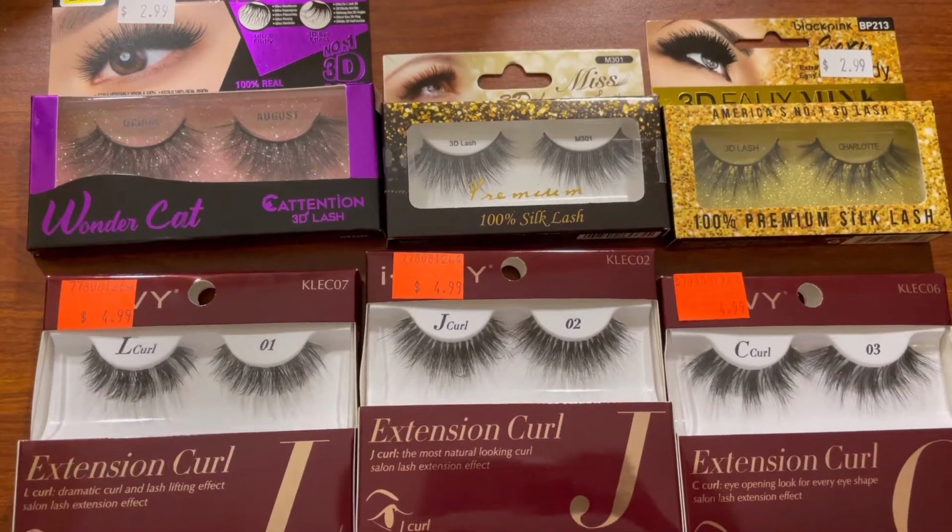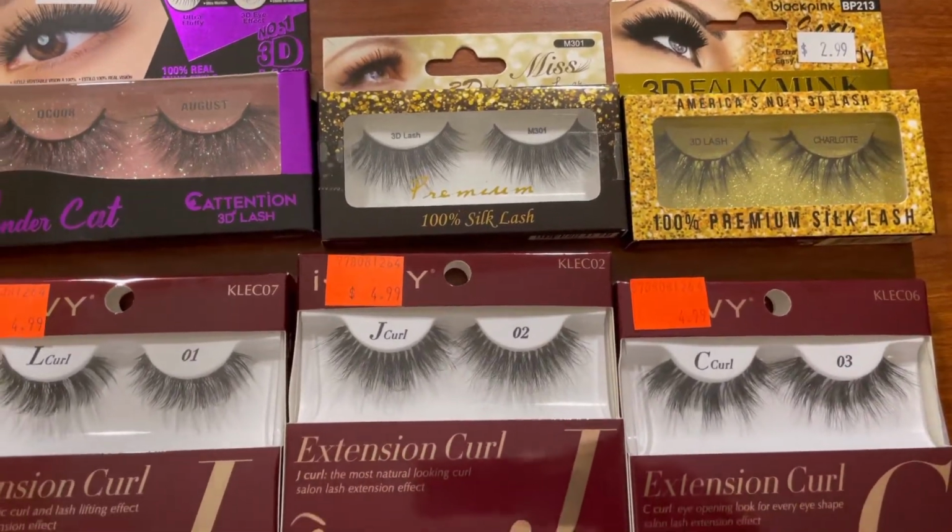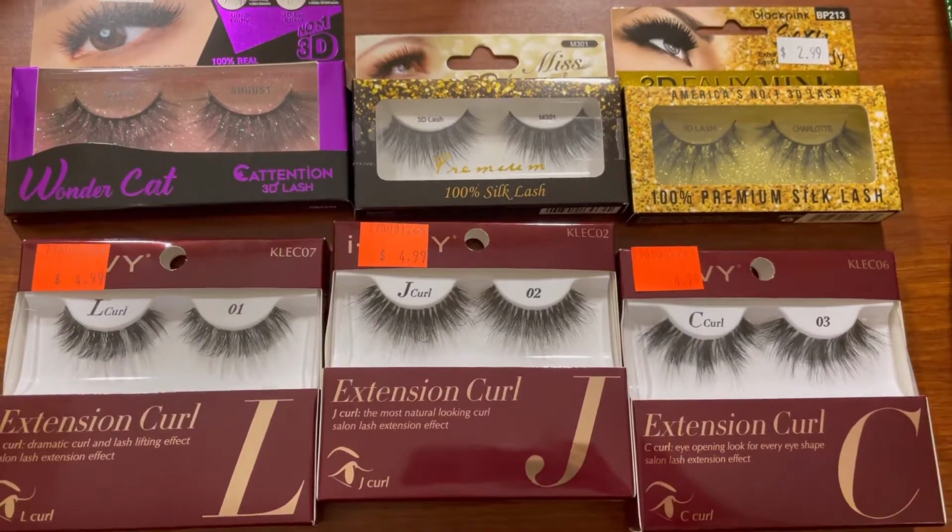In today's video I'm going to be showing you guys 6 pairs of lashes that I picked up today. I figured I would do a lash haul. I've been sitting on this video idea for probably over a year. All of the lashes that I picked up are $5 and under. They're pretty inexpensive. They won't break your pockets or nothing.